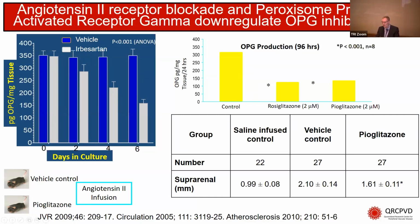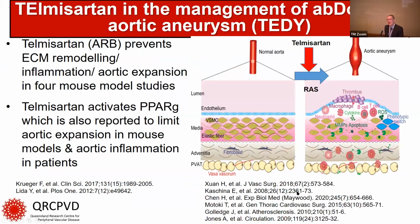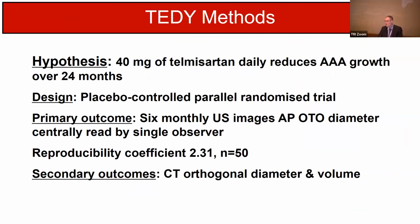So back in our angiotensin II model, we tested some of these agents as well, and pioglitazone in this in vivo model also downregulated OPG and reduced the expansion of the aorta. So this suggested to us that a repurposed drug that had both angiotensin II receptor blockade and PPAR gamma ligation ability could be a potential treatment for small aortic aneurysms. And we therefore became interested in telmisartan, a well-known angiotensin II receptor blocker, but also reported to have PPAR gamma ligation ability. So we designed a randomized controlled trial, the TEDDY trial, to test whether 40 milligrams telmisartan daily for 2 years would slow growth of aortic aneurysm, with a range of secondary outcomes measured from CT imaging.